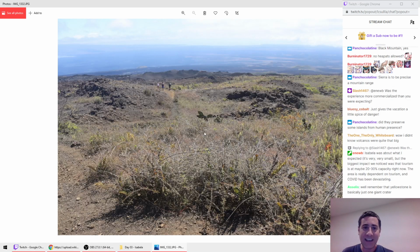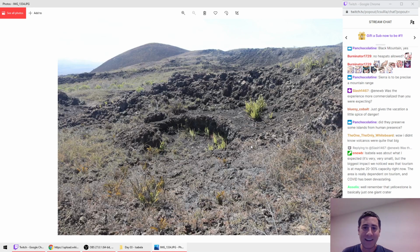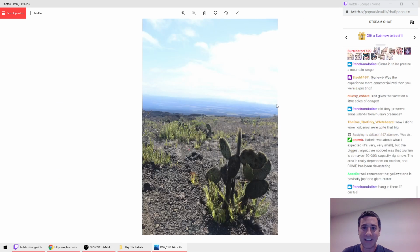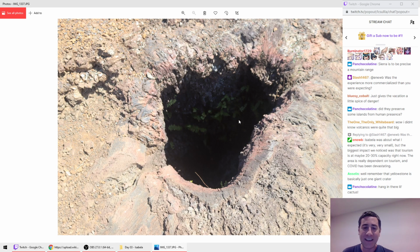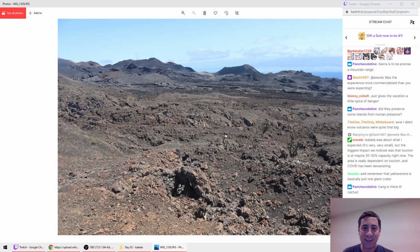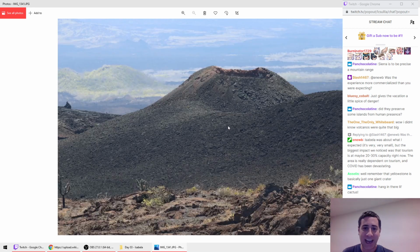And then we passed into the 500-year-old lava field, which was much more arid and had a lot of cactuses. I don't think either of us were expecting to see this many cactuses in the Galapagos. These are places where the lava flowed. So here we're in the 500-year-old lava field, which is much more barren, much more desolate, mostly just cactuses here.